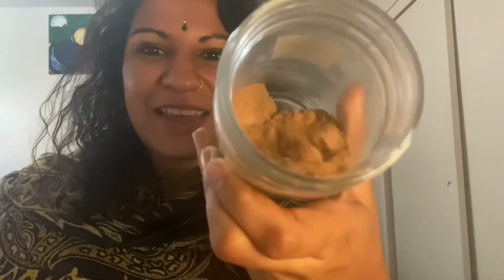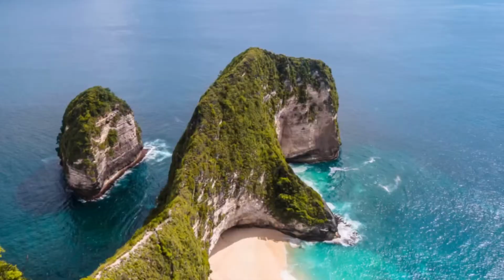So nutmeg, here it is all ground up in a powder, and oh my gosh, the smell is so good. It's very much like cinnamon, okay guys? You can get cinnamon in a stick form, but nutmeg comes in a seed about this big and you can grind it up, and it's a little bit more potent that way rather than getting it pre-powdered. But either works. I have the powder here right now and it just smells so delicious. And it comes originally from the islands of Indonesia, just so you know where it originated from.